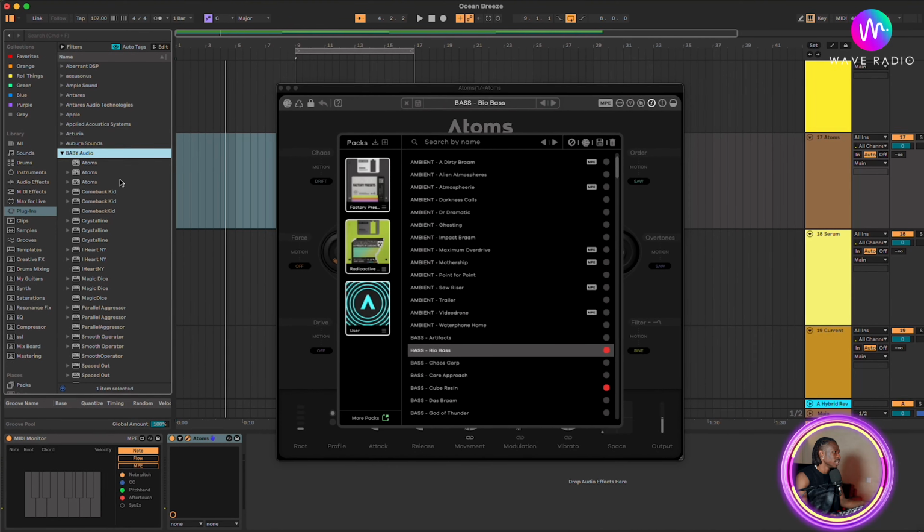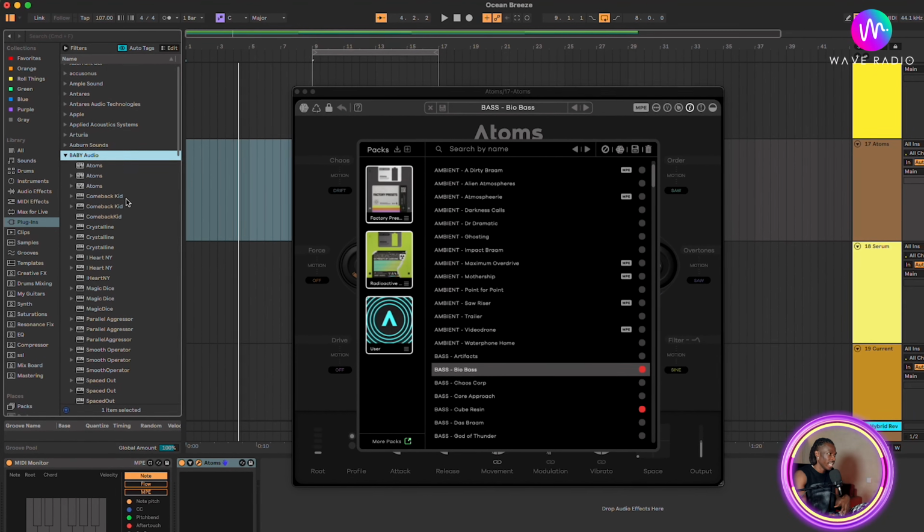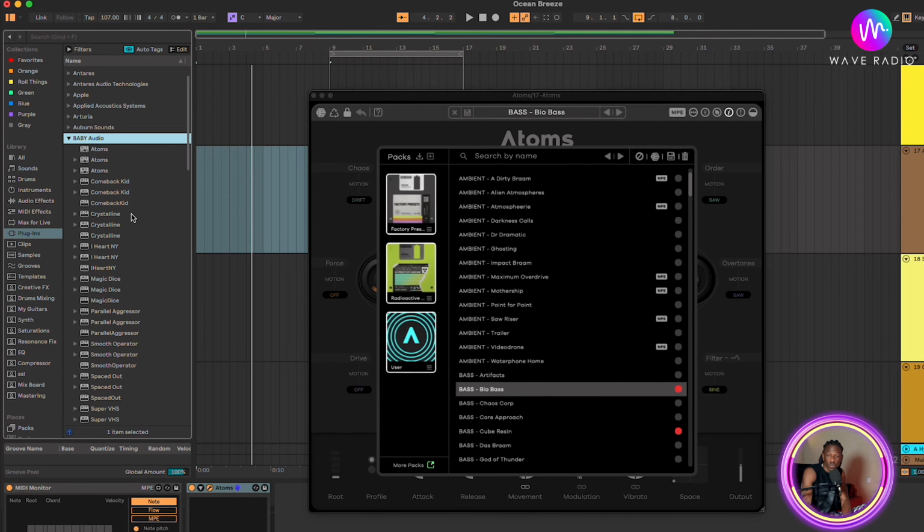I think kudos to Baby Audio, man. They really know how to make their stuff look beautiful and sound good as well. Shout out to them. I love what they do. So Baby Audio are the ones that made, what's this other one called? Comeback Kid, Crystalline, I Heart, Magic Dice. Oh, Smooth Operator, which works kind of like Soothe 2.